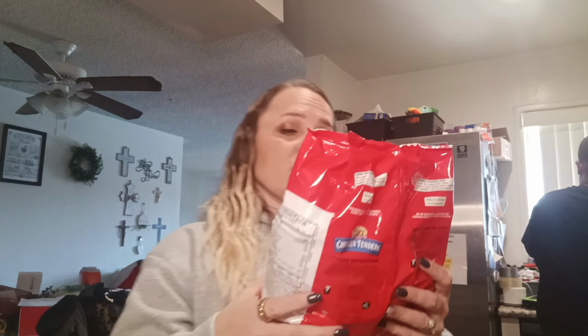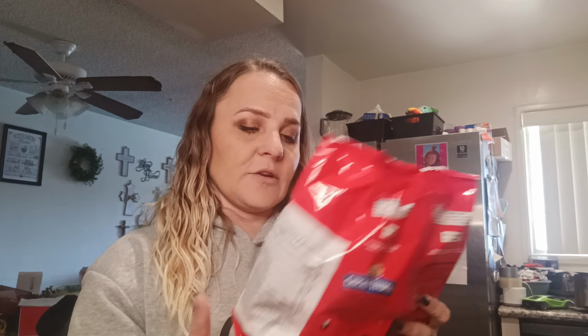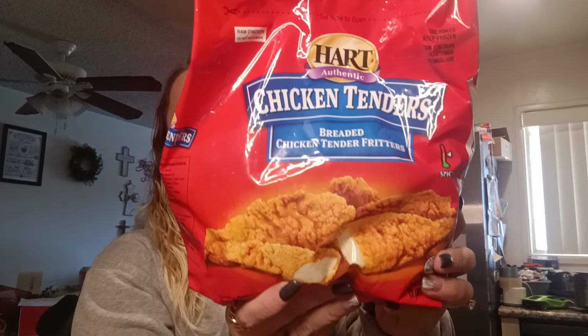And then this is for the hubs. This is Heart Authentic Chicken Tenders, breaded chicken tender fritters. He wanted to try these, so that's for him. I'm pretty sure Jeremiah's going to try to sneak some.